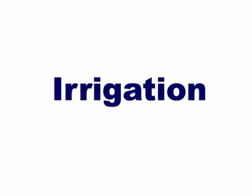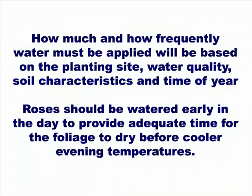Most Earth-Kind roses have excellent drought tolerance. However, supplemental irrigation will be required at certain times of the year for optimum landscape performance. How much and how frequently water must be applied will largely be based on the planting site, water quality, soil characteristics, and time of the year.